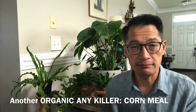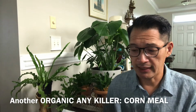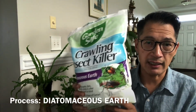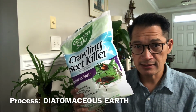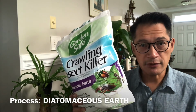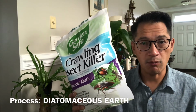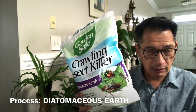Another thing that I use is cornmeal, just ground up cornmeal. Let me tell you what each does. With diatomaceous earth, you want to apply this powder, which is similar to talcum powder, on the area where you see ants. If there's an anthill, put it right on top of that anthill. If you see ants creating a path from one point to the other, getting to your vegetables, then sprinkle it right along that path.